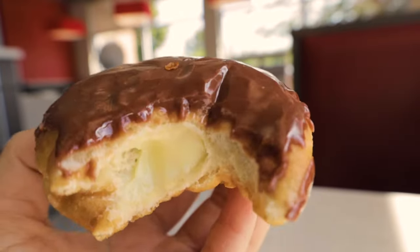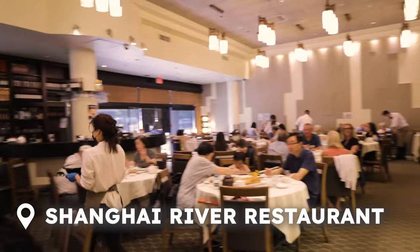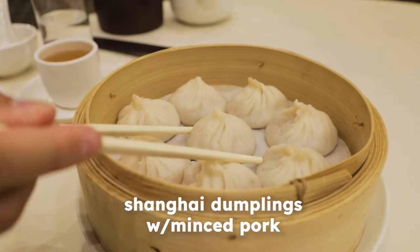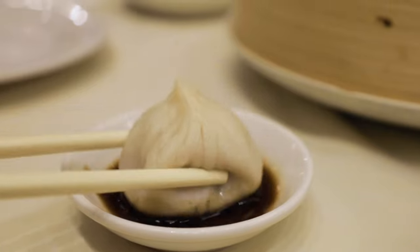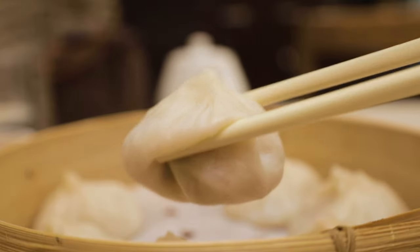After we finished our subpar donuts and coffee, we headed over to lunch at Shanghai River Restaurant. This place came highly recommended to us from some friends, and we decided to check it out. They're known for Shanghainese food. Of course, we had to get the XLBs, and we dipped them in the black vinegar and ginger soy sauce. They came out piping hot and super fresh.